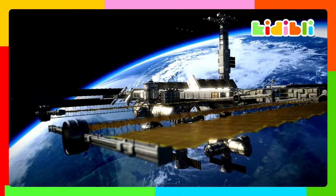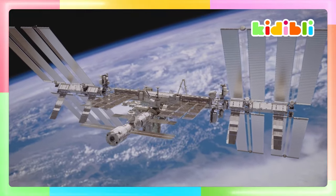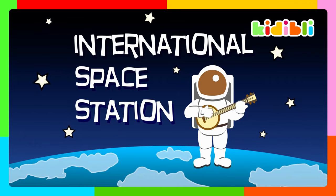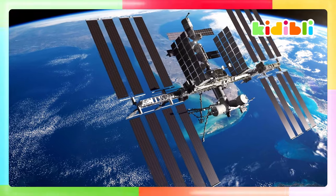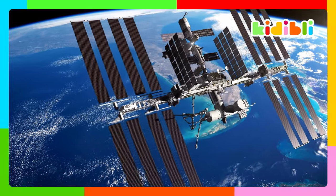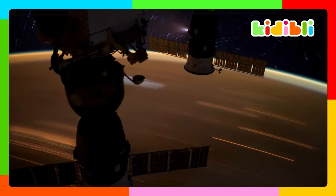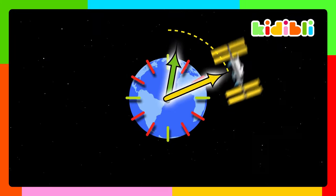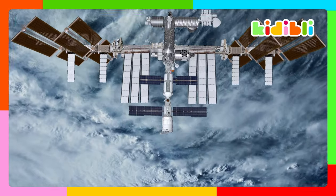Built in 1998, this is the ISS. ISS stands for International Space Station. It weighs 420 tons and is powered by solar panels. The station moves aloft at a speed of 27,700 kilometers an hour, circling the Earth 16 times in a day.